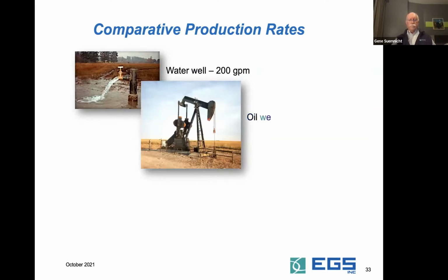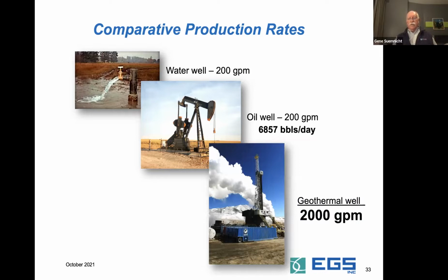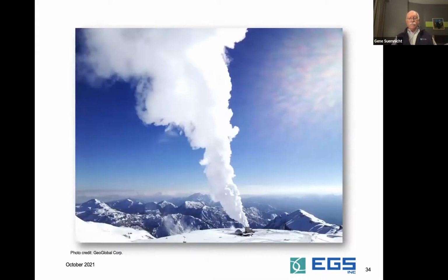If you had an oil well that produced 200 gallons a minute, we really wouldn't be having this conversation, because that translates to about 6,857 barrels a day. I just checked the price of oil today. It's about $85 a barrel. So you'd be making somewhere in the range of about $512,000 a day, or somewhere in the range of $220 million a year. So in a geothermal well, we need very high production rates of about 2,000 gallons a minute, because remember, if it's a water-dominated system, we're taking only a small fraction of that to produce steam. And we're successful, though.